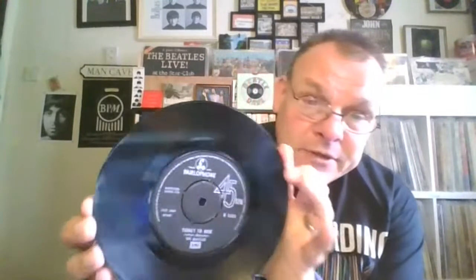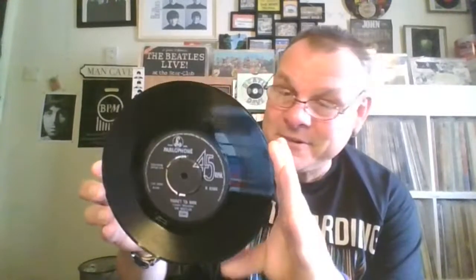Number 13. Is it Lucky 13 or is it Unlucky 13? Well, it depends on whether you like the song or not, I suppose. This is Ticket to Ride, and yes, it is. Again, a brilliant song. I cannot fault this at all. This is actually one of my favourite Beatles singles, to be honest. Why I've got it at 13, I don't really know. Well, I do, because of the songs that I've got in front of it.